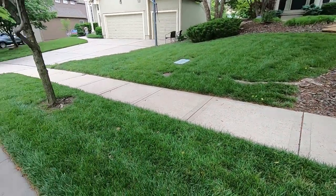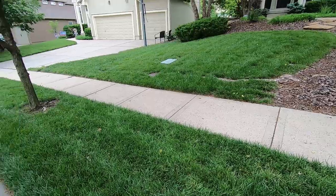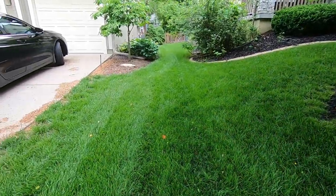All right, guys, here's the first property. And I don't even know if you'd call this a property. The driveway is bigger than the lawn, just saying. But 36 inch on this bad boy here. And then we'll show you the backyard, but I'm gonna grab a trimmer.